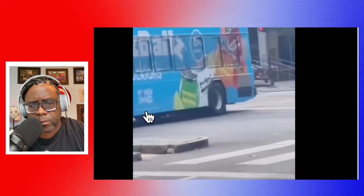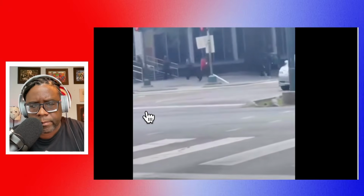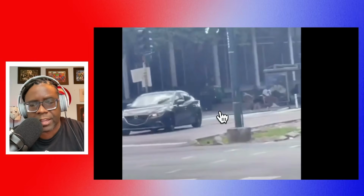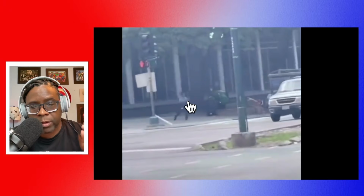Oh, he hit her now. Oh, he running. He snuck her. That's good. So now you can see he's throwing something. If we zoom in right here, you can see the suspect is throwing something at this officer. She flinches and then he runs away.